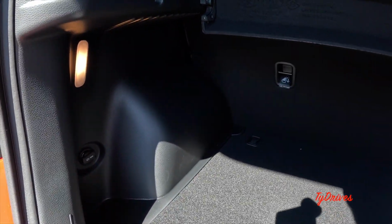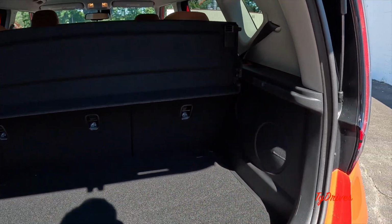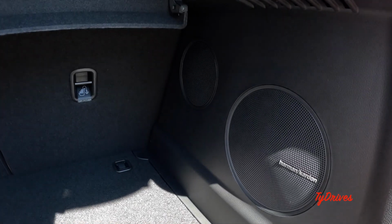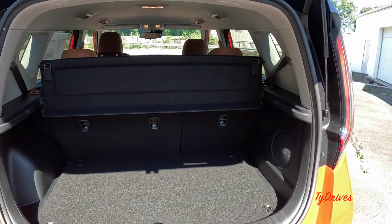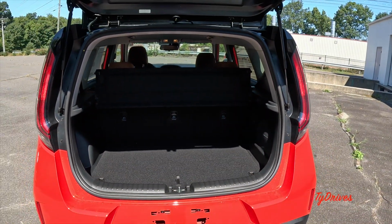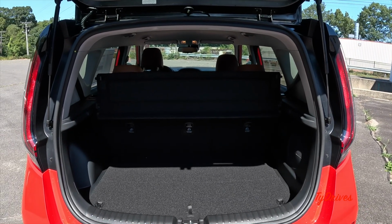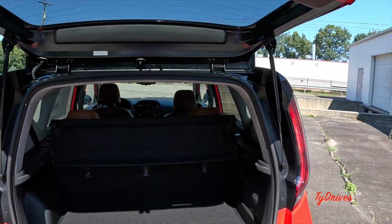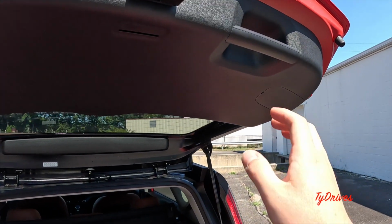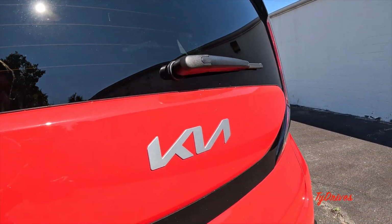We do have illumination back here, as well as a 12-volt power outlet, tie downs in each corner, and a couple of speakers even back here for the 10-speaker Harman Kardon audio system that this car has. 10 speakers in this car is absolutely outstanding. Speakers sound great. Just a little tidbit of knowledge there while we're back here. Seats do fold down 60-40 split, and when you're done back here, just locate the big giant handle, and it is extremely effortless to put the trunk right on back down.